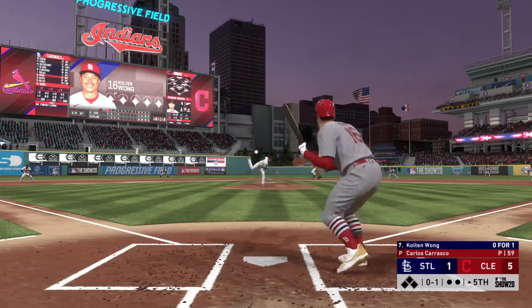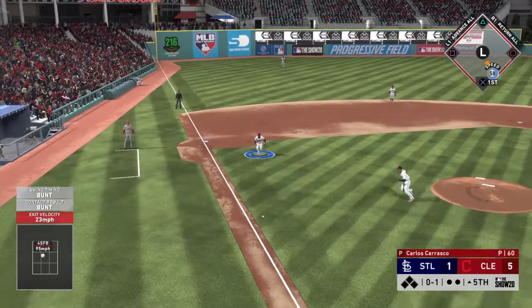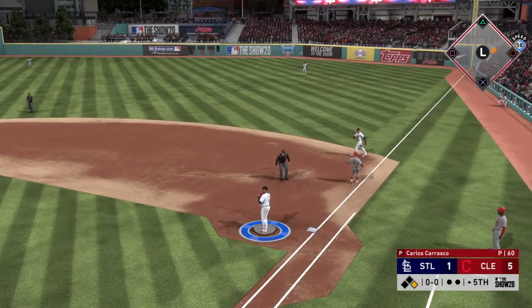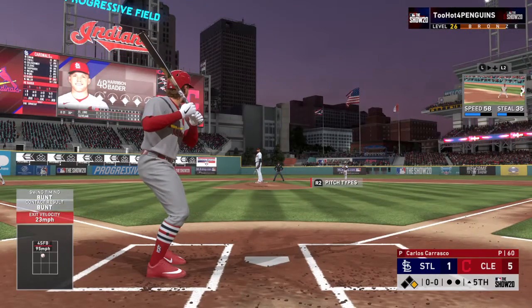Set to deliver the 0-1. Drops one down here, and he'll try to beat it out. And the throw will be too late, so it's a bunt single to get him started here.